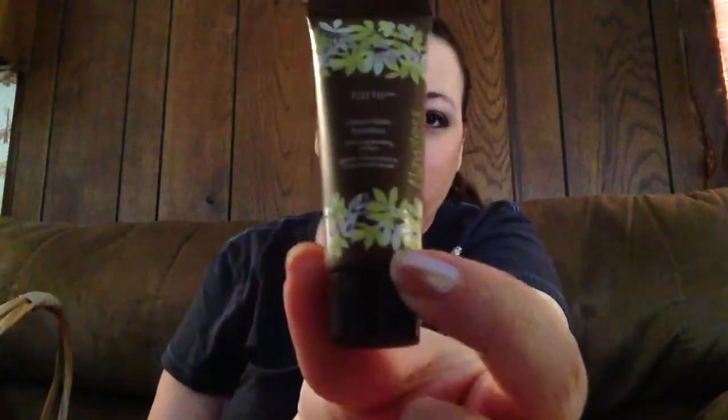Okay. So first thing I've got here, this is the Tarte Clean Slate 12-Hour Brightening Primer. It's just a little one. And so I've got that, and that probably won't last me the month. If and when I run out, then I'll just go back to using my e.l.f. Mineral Infused Primer.